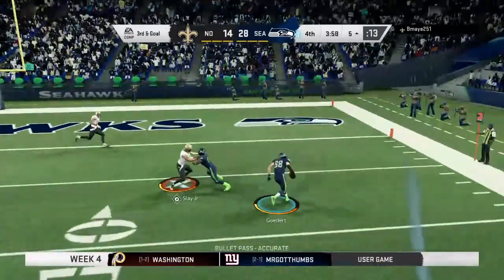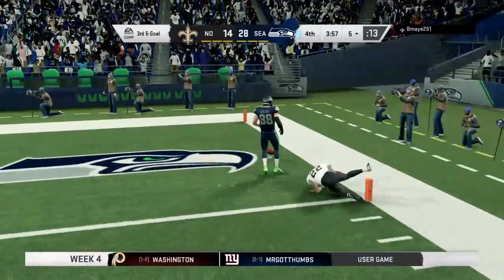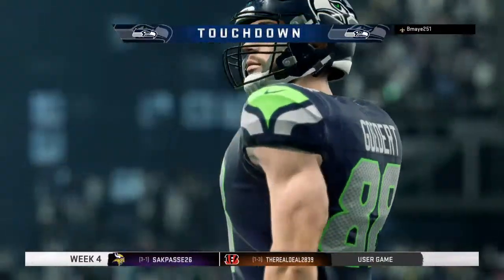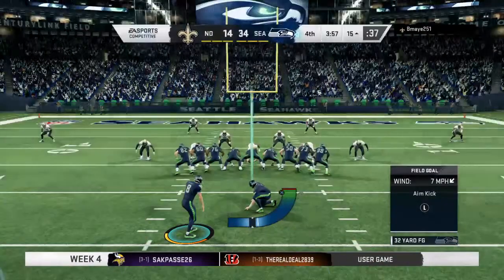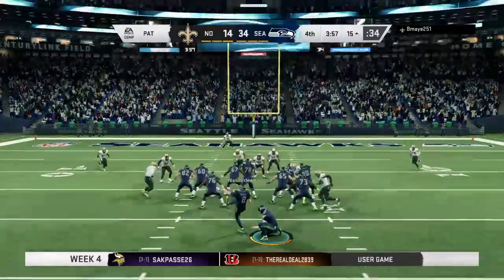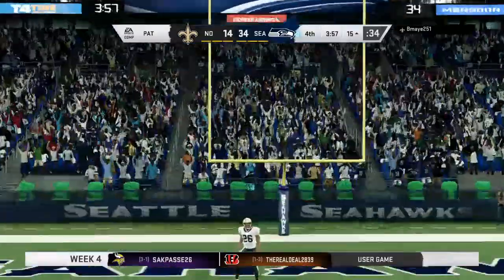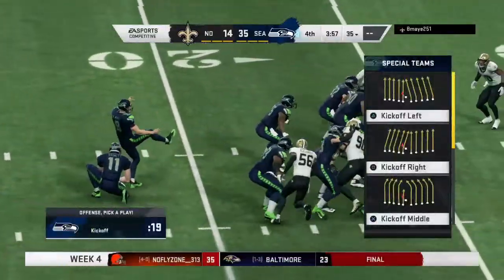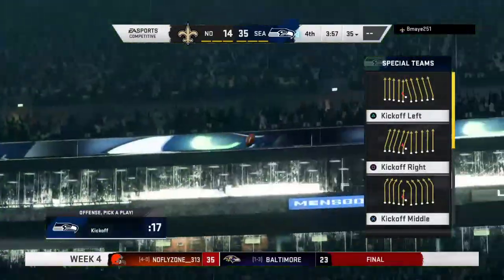Cam fakes the give and keeps it. That's complete right around the 8. And he is in for the Seattle touchdown. Dallas Goedert, his first touchdown on the year. And the Seahawks are able to stretch that lead out a bit further. McManus's point after is good. And the lead now to 3 touchdowns at 21.